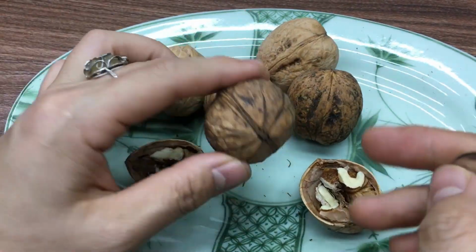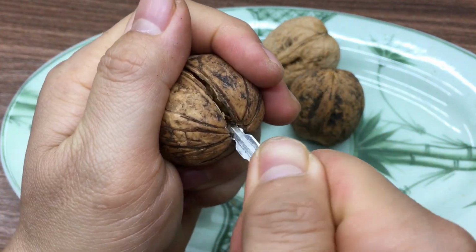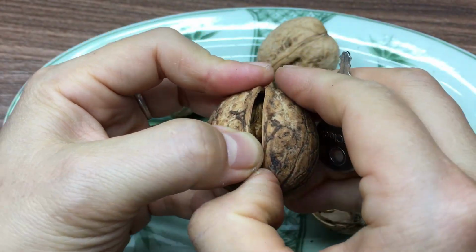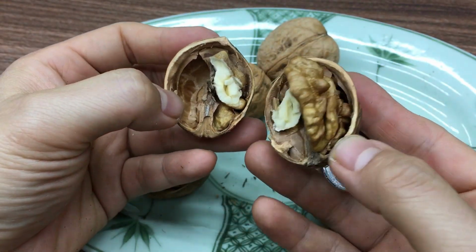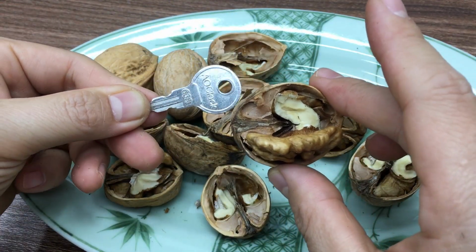But when you split the walnut, you must hold the walnut tightly in your hand. Otherwise, when you turn the key, it may scratch your hand. Do you find it really easy to split walnuts? To shell walnuts, I usually use an old key to handle them.